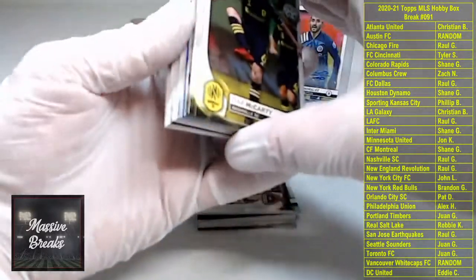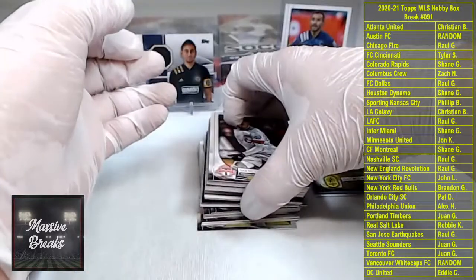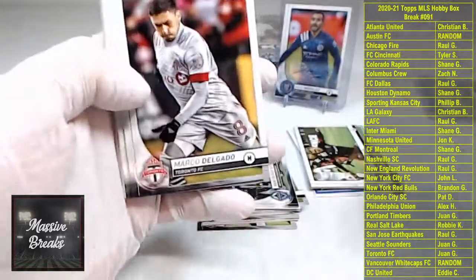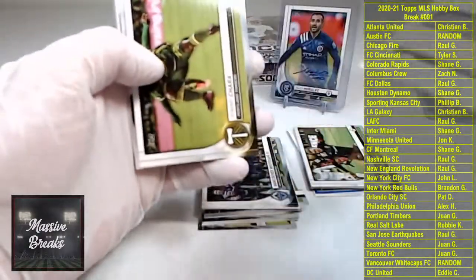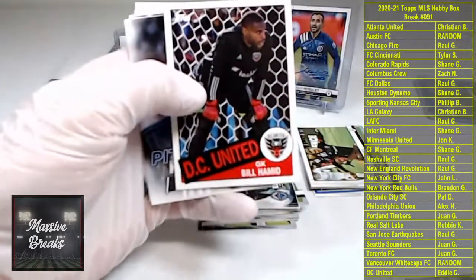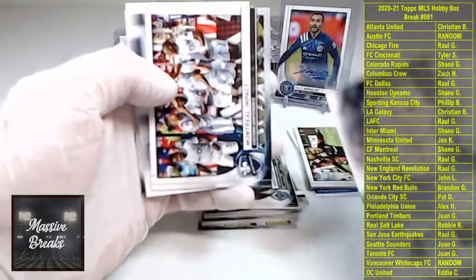Here we go. Oh, there's some more blue. Let's put that down. Open that a little bit later. Oh, some more blue. So we're just gonna put those there. Got Delgado, Leiva, Pellegrini, Carlos Vela, Yimichara, Bill Hamid, DC United with the 85 tops, Tanner Beeson, San Jose, rookie, Pitch Prodigies, Montreal.